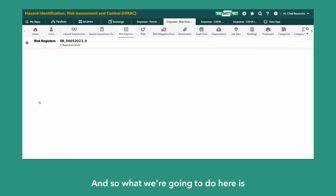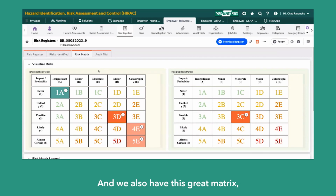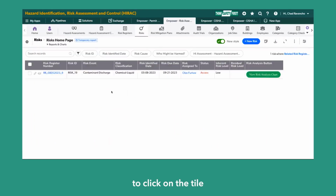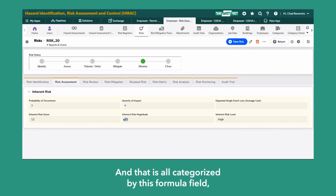And so what we're going to do here is open up one of the risk registers. We're going to see the risks identified, and they're all listed here. And we also have this great matrix, which lays out the inherent risk based on risks that have been categorized as 1A, 1B, etc. And what's great about this risk matrix is it allows you to click on the tile and show exactly what risk is associated with that particular part of the matrix. If we go back, we can click on this 3D risk. There's actually two within that. And that is all categorized by this formula field, which will help map risks back onto that particular matrix.